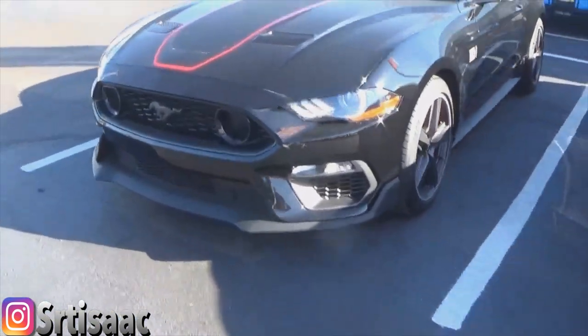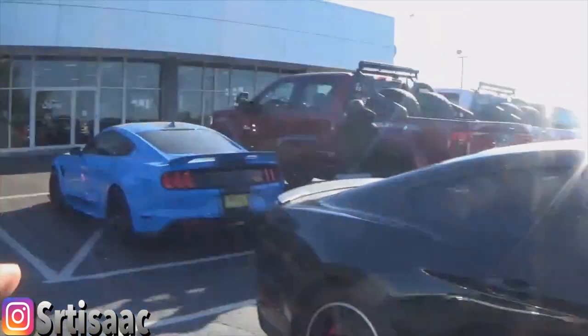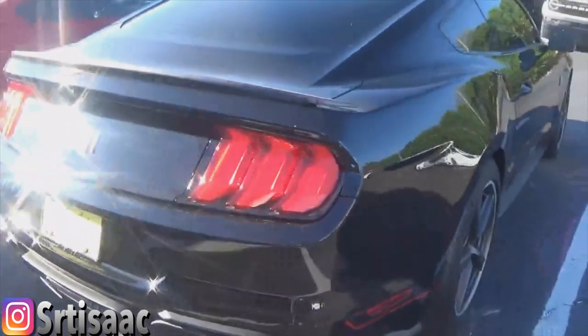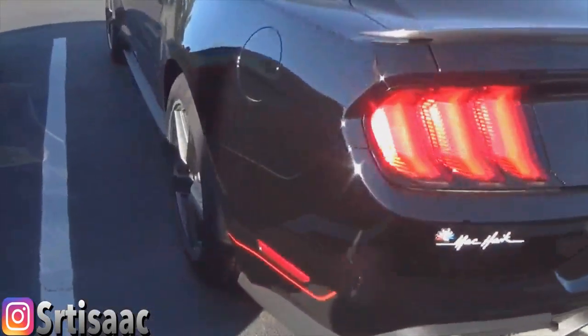A Mark 1 in the flesh. Guys, what y'all think about this? The Mark 1 is a mixture between the GT350 and the Shelby Mustang. So basically, that over there is this, which is a whole lot of different parts on it, but slower. It got a regular V8 in it. This is my first time seeing a Mark 1 in person. Let me know what y'all think. Which one y'all rather have? The Roush or the Mark 1?